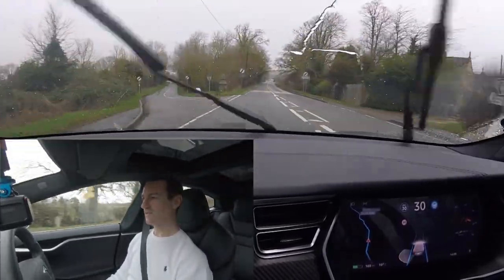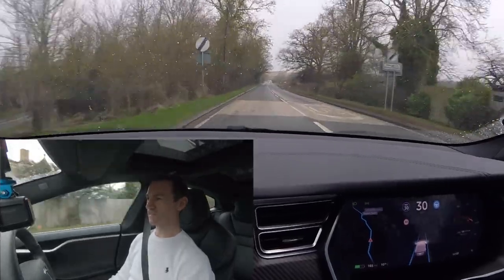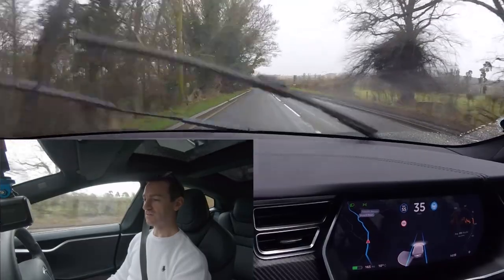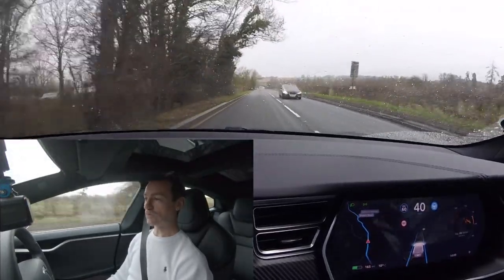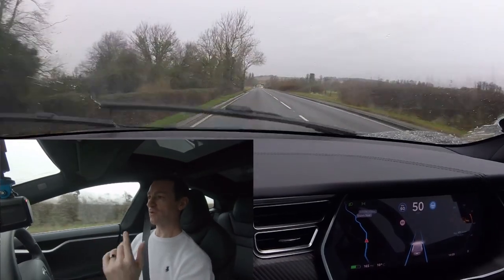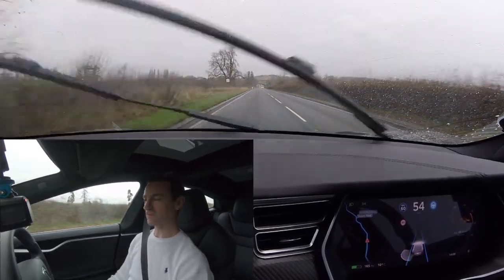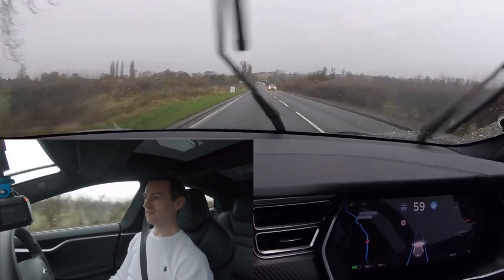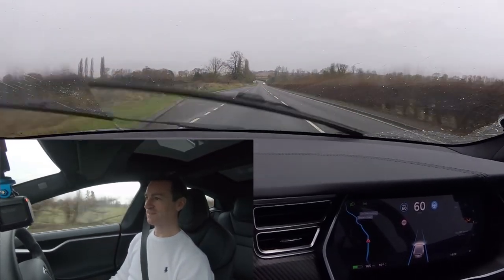We're coming to the end of the village and we'll move from 30 to 50, I think. No, 60. But the car was put on autopilot before going into the 30 zone, so it automatically goes back up to faster speeds. Again, still on autopilot, so I haven't actually got involved, so we're doing well.